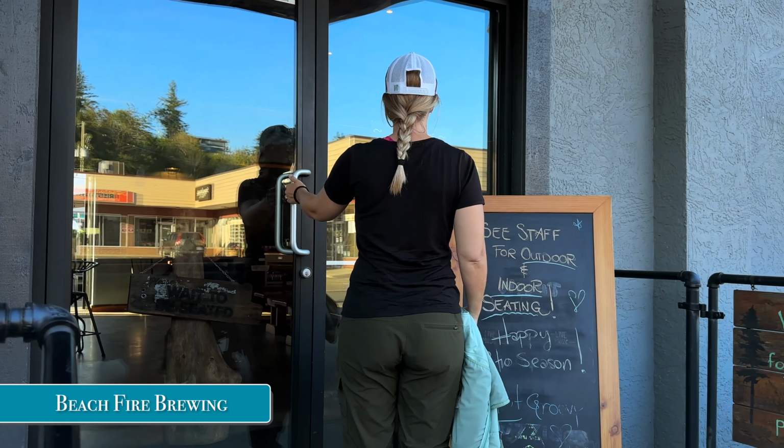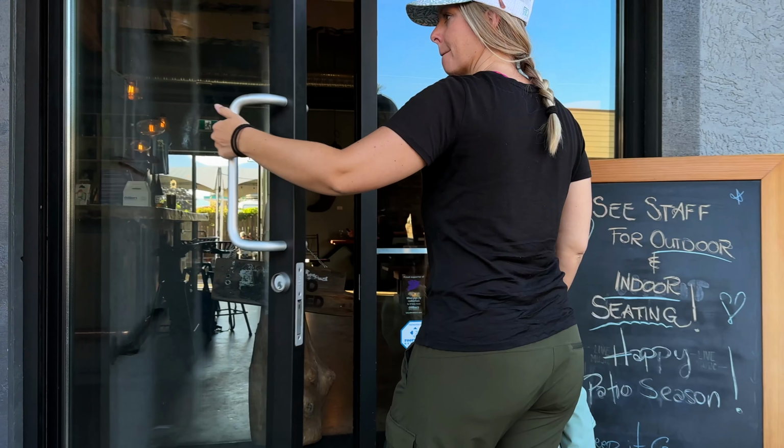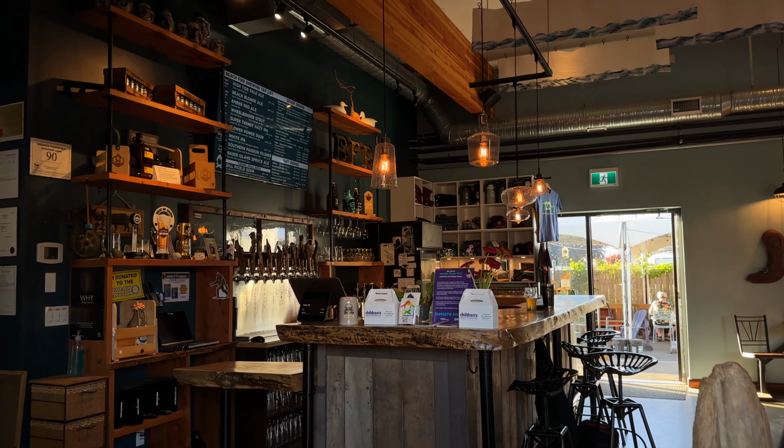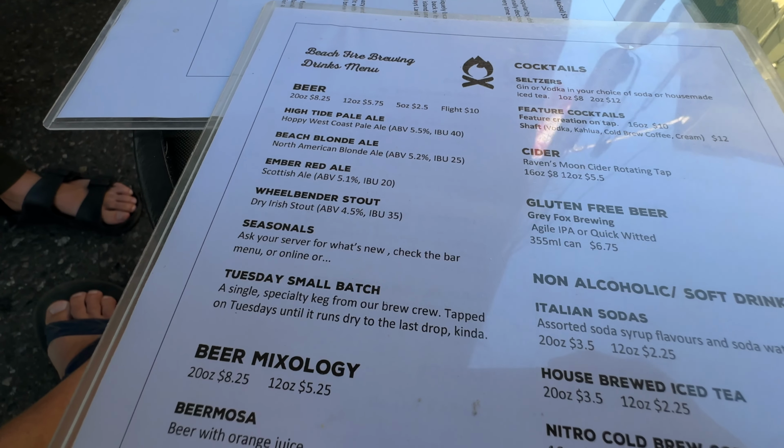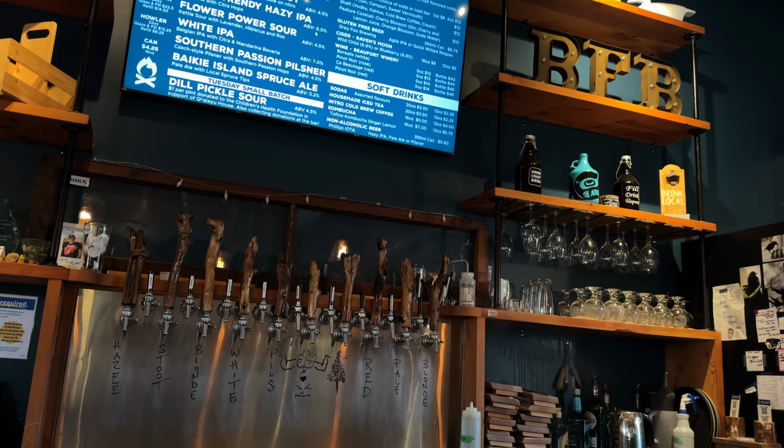Beachfire Brewing. This local craft brewery is a great place to grab a beer after an adventure. Beachfire Brewing has a variety of beer styles to try, and they serve food incorporating ingredients from local farmers.